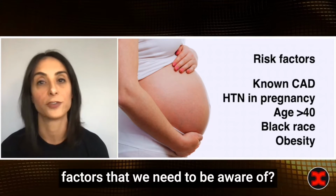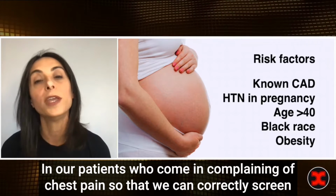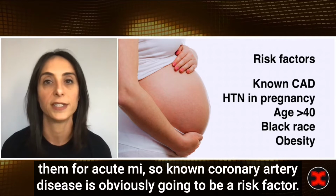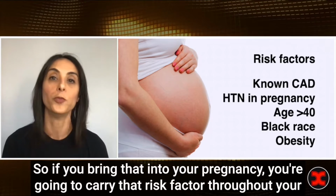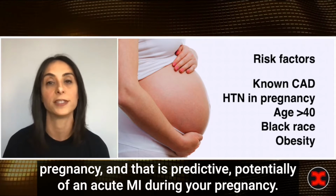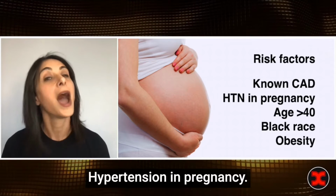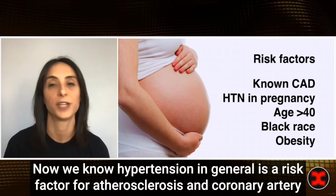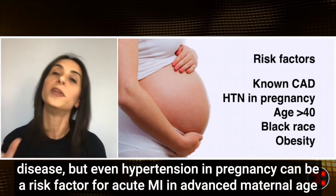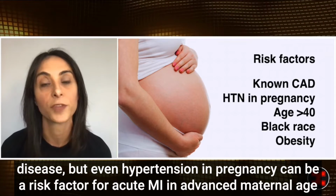What are our risk factors that we need to be aware of in our patients who come in complaining of chest pain so that we can correctly screen them for acute MI? So known coronary artery disease is obviously going to be a risk factor. So if you bring that into your pregnancy, you're going to carry that risk factor throughout your pregnancy, and that is predictive potentially of an acute MI during your pregnancy. Hypertension in pregnancy. Now, we know hypertension in general is a risk factor for atherosclerosis and coronary artery disease, but even hypertension in pregnancy can be a risk factor for acute MI.